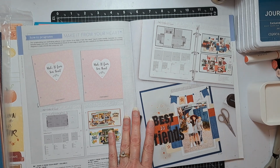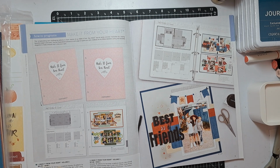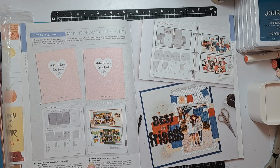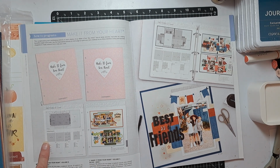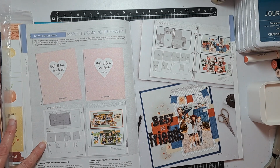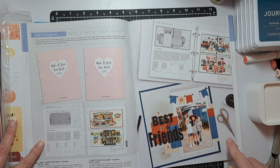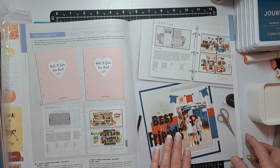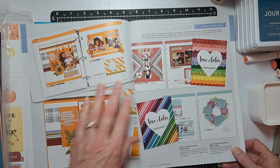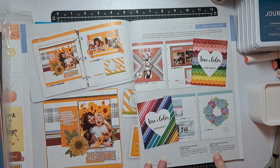Okay, the next page is our Make It From Your Heart Volume 6 and Make It From Your Heart Volume 3. These give you so many ideas, and they break it down and show you how to make each layout. They are wonderful books. I have a couple myself. They're just great. The next we have is Lot of Love, Love of Color, Volume 1 and Volume 2.